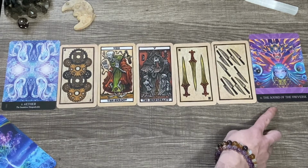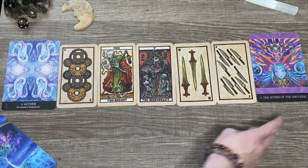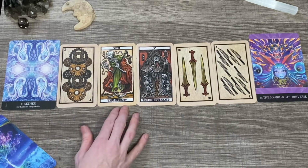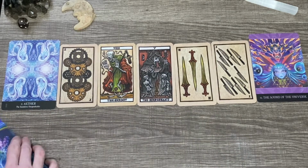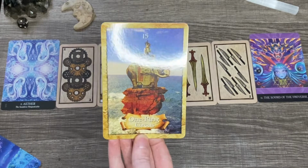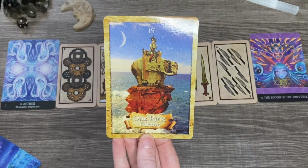So maybe this could be all about finding that balance, because you feel like you're imbalanced right now. And finding that balance in order to get everything figured out. But we're going to continue pulling the rest of your cards. The next one we have is the One Ring Circus.